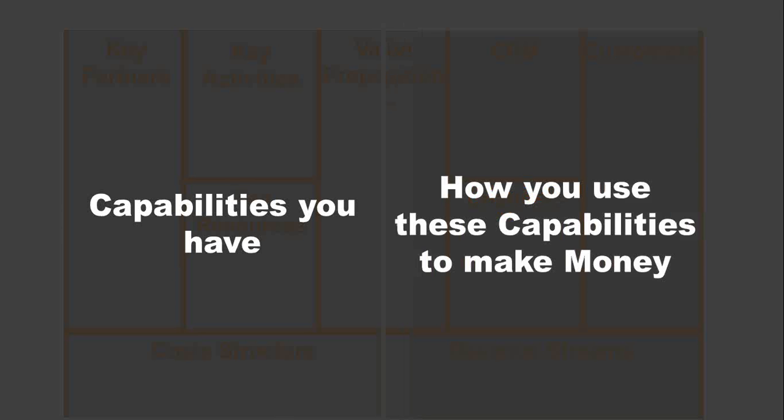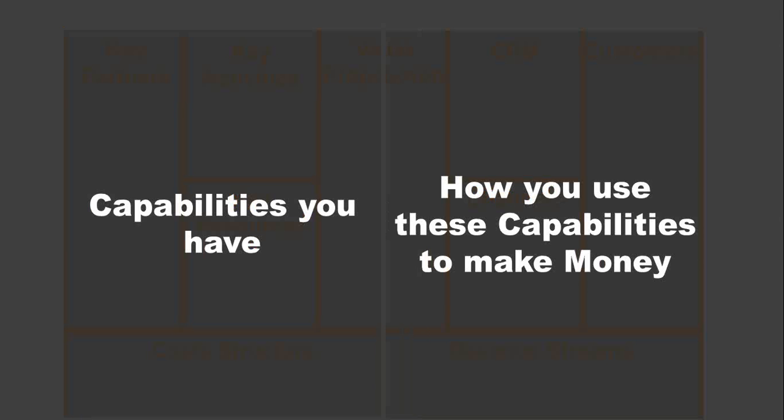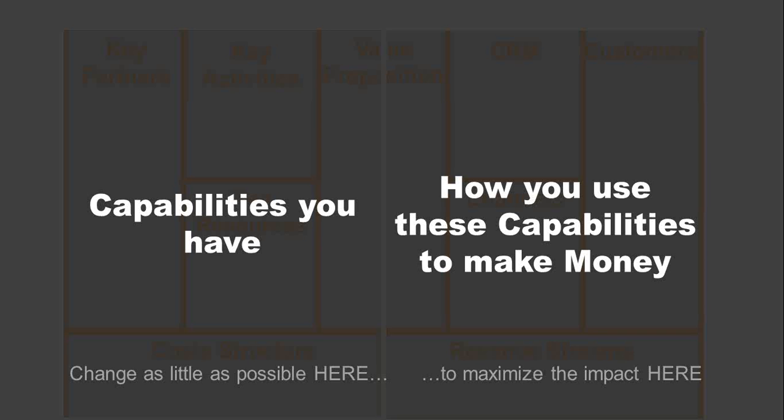It's one thing to say to an investor that you have a certain value proposition, but you can give them a lot more faith in your ability to execute on that if you can clearly articulate the key activities that you perform, the key resources that you have, and the partners that you bring to the table that allow you to do that. And if you think about it, pivoting or iterating is like changing as little as possible on the left side to maximize the impact on the other side, right?